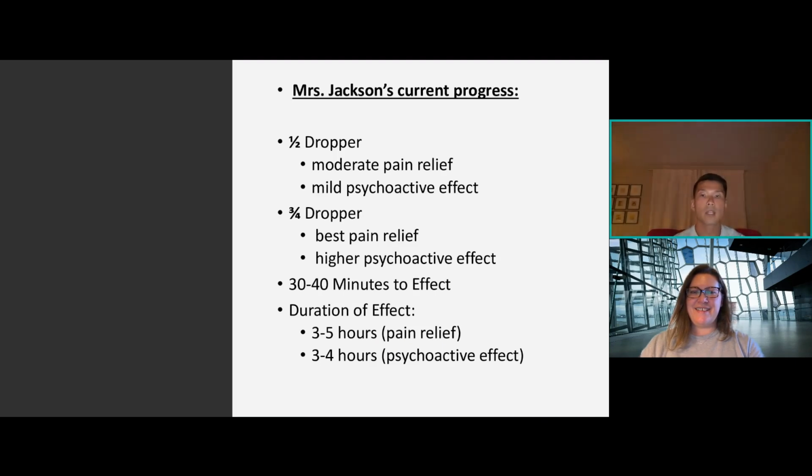So again, just going over Mrs. Jackson's current progress. At a half dropper, she gets mild relief, 3/4 better pain relief, and then her duration and onset of action is listed there. And this is just kind of, again, something that she is going to keep track of, something that she'll know for the future.